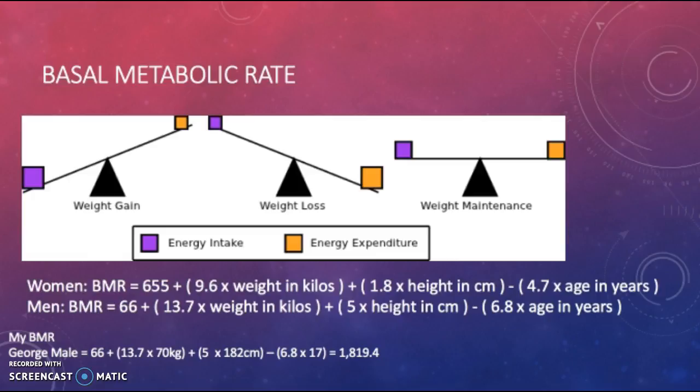Women have 5 to 10% lower metabolism than men because men have more muscle mass, so they burn calories more quickly because their muscles need energy to create contractions.